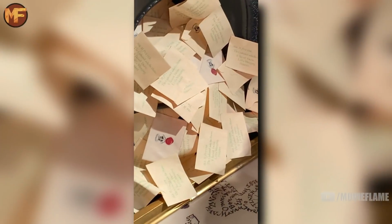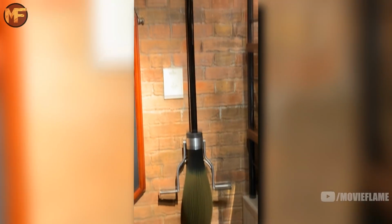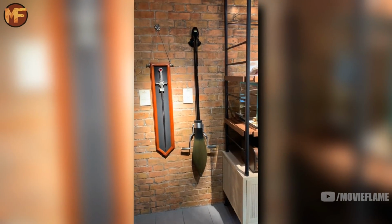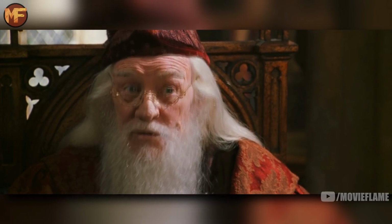There's the Dursley's fireplace with the letters shooting out of it. You can find all different brooms like the Firebolt, the Nimbus 2001s, and right next to that is the Sword of Gryffindor. It'd take a true Gryffindor to pull that out of the hat.